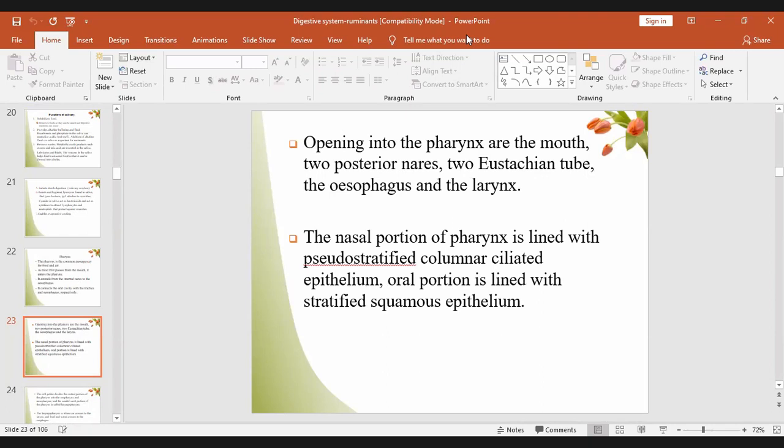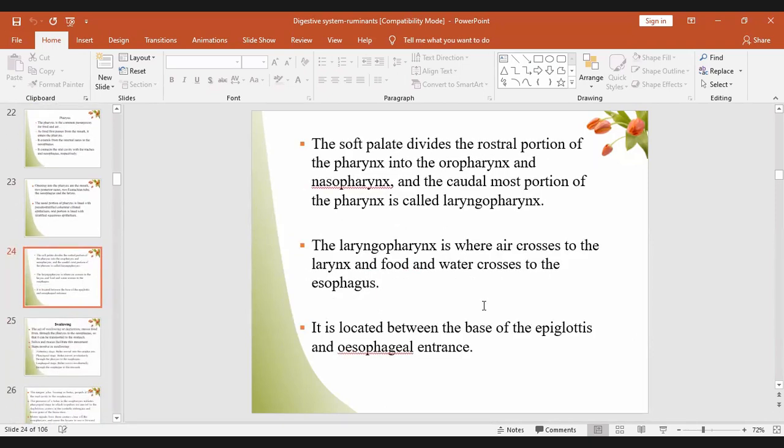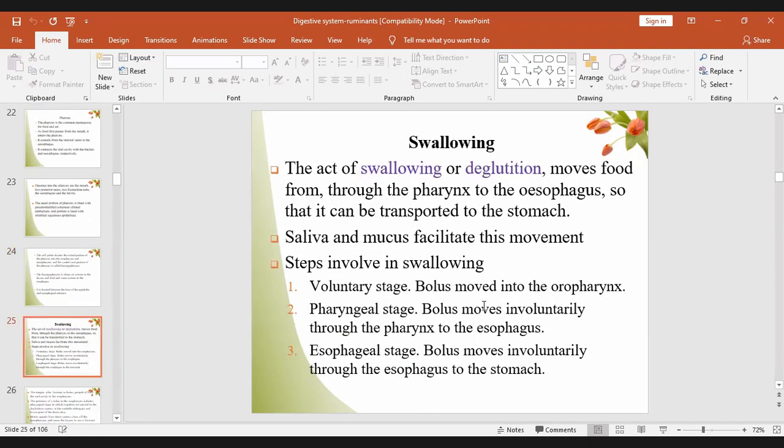The nasal portion of the pharynx is lined with pseudostratified columnar ciliated epithelium. The oral portion is lined with stratified squamous epithelium. The soft palate divides the rostral portion of the pharynx into the oropharynx and nasopharynx. The caudal portion of the pharynx is called the laryngopharynx. The laryngopharynx is where the air crosses to the larynx and the food and water cross to the esophagus. That is the place where this can happen. It is located at the base of the epiglottis. The epiglottis is the structure that closes and opens. We have studied this at an advanced level, so I'm not going more into that.